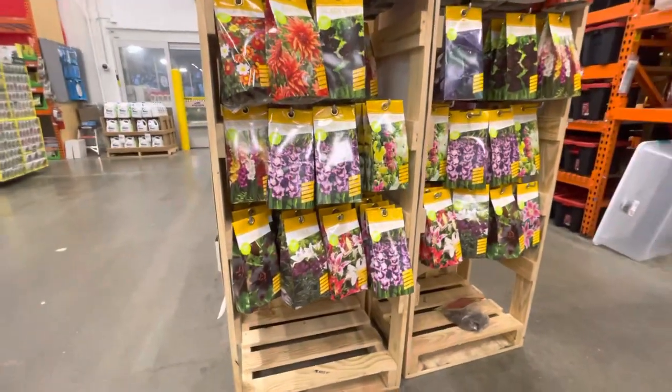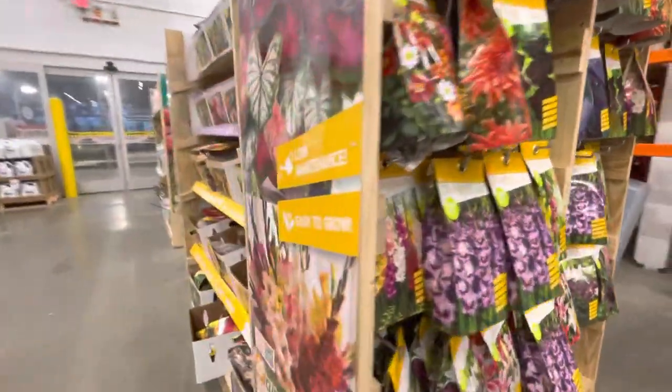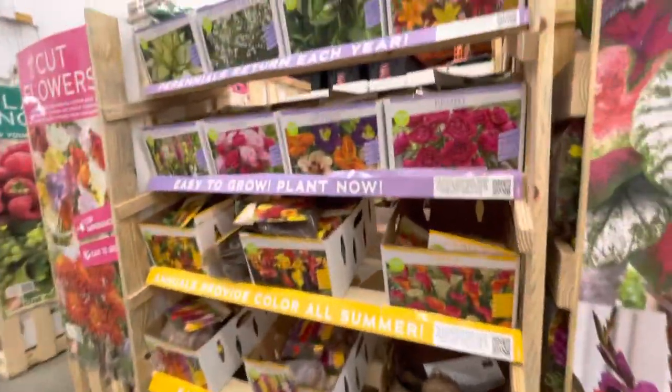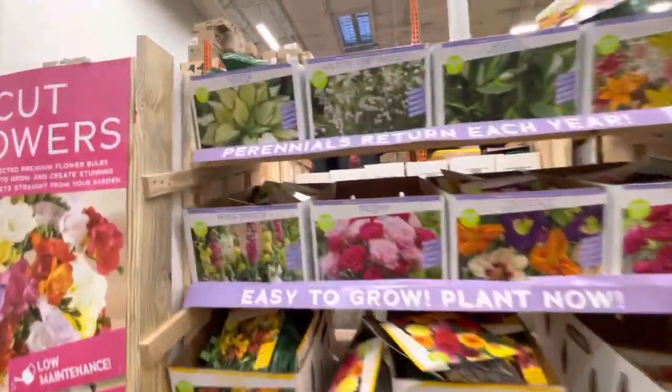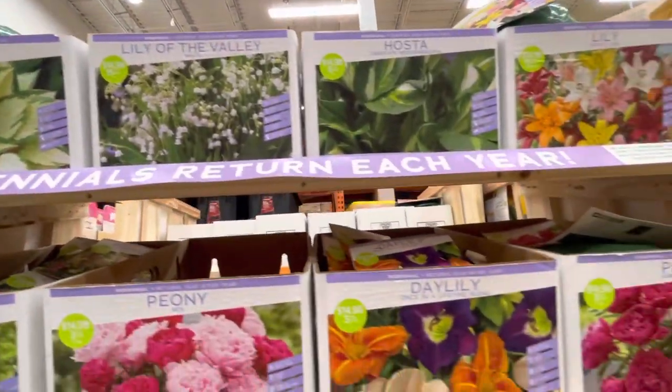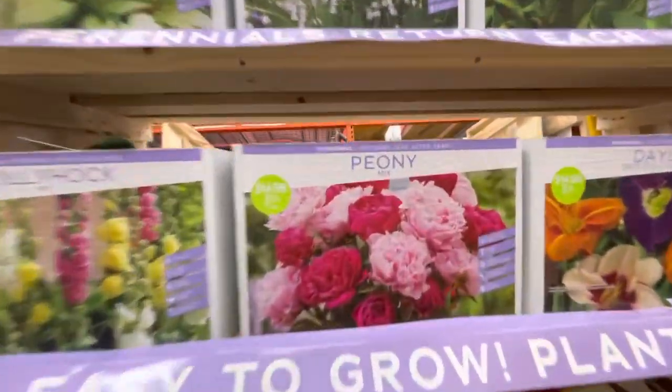So we're looking at all these flowers and bulbs that are ready. You can't climb on there. But we're going to show you the garden! Look at the hostas. They're here. The hostas are here. The lilies are here. Look, these are so beautiful.